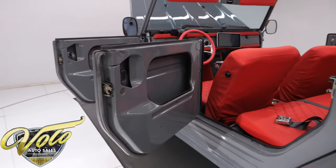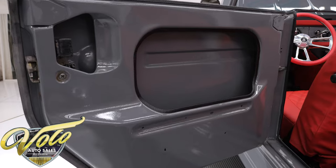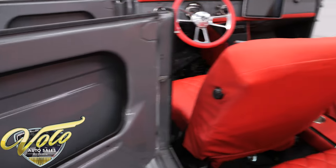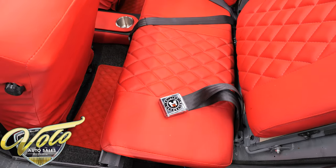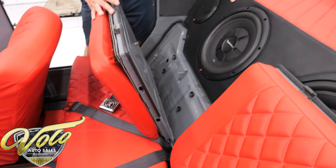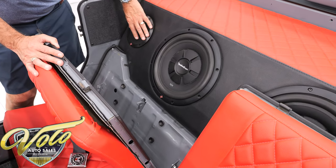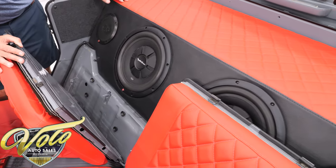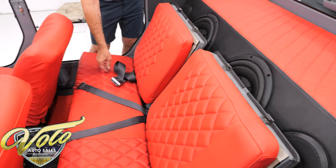The red interior was the perfect combination. That just pops. You can see the doors are all painted. Red diamond stitched upholstery. Custom made speaker box. We got Rockford Fosgate system. We got two subwoofers, two speakers. There's amps. There's more speakers in the front. We got the seat belts with the German logo.